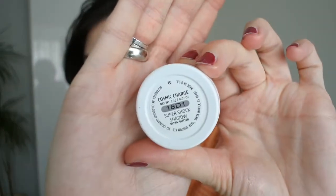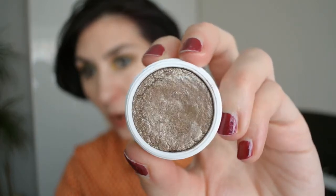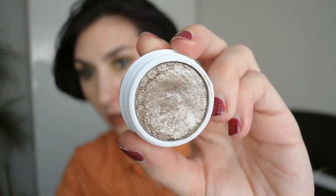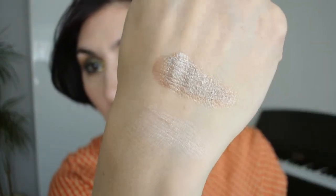Okay, this next shade is definitely in my top 3, and it probably comes in second place before Nillionare because I love it. It's also one of my newer eyeshadows from Colourpop, and it is called Cosmic Charge. Cosmic Charge is a light taupey brown base packed with blue sparkles. So beautiful. I think it doesn't swatch very impressively, but it looks absolutely beautiful when you put it on the lid.